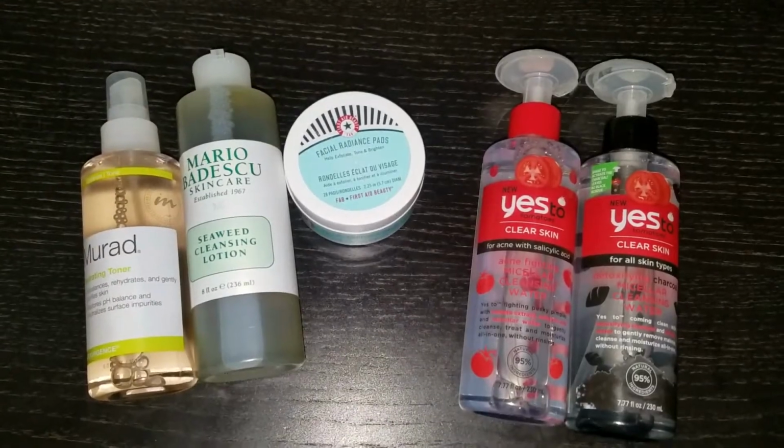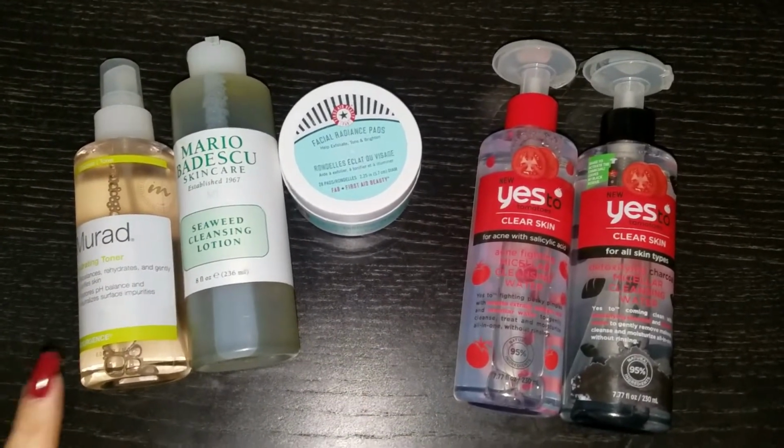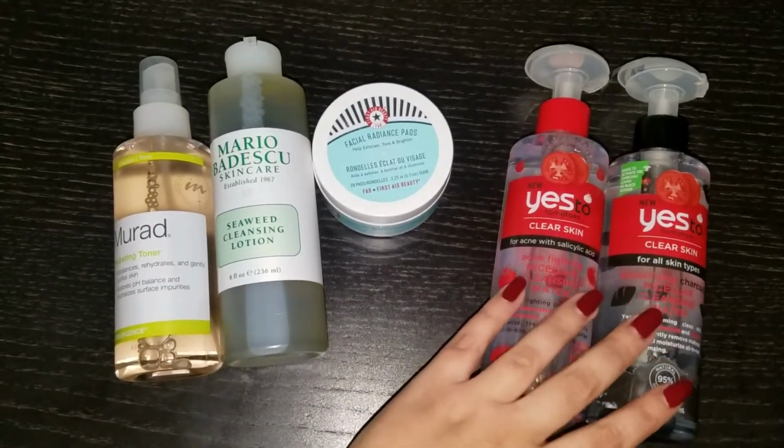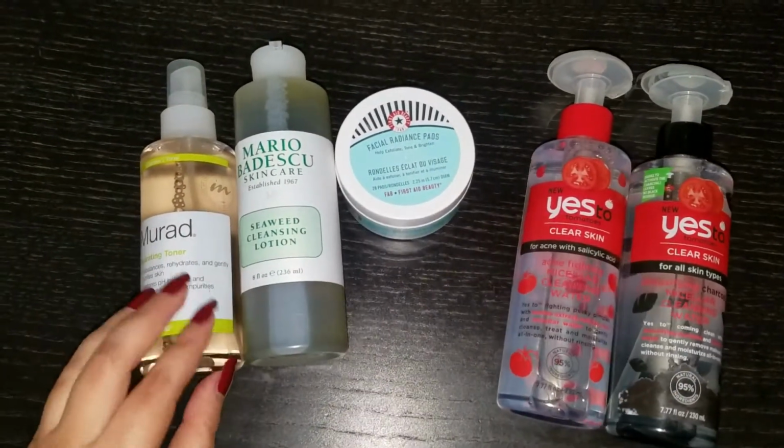Next up, I have my toners and my micellar waters. I have three toners and two micellar waters. My goal here is to use up both of the micellar waters and maybe two out of the toners.